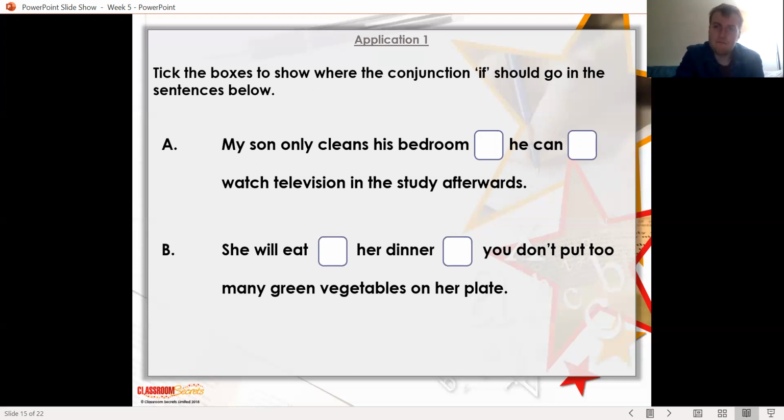Where should that if go? Pause the video. Hopefully you've unpaused it now because you've done it. And we should have got, my son only cleans his bedroom if he can watch television. She will eat her dinner if you don't put too many green vegetables in. Okay, it's two different clauses.